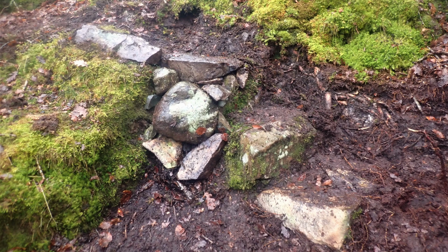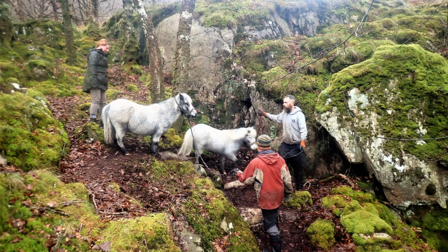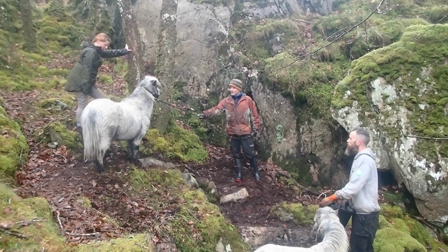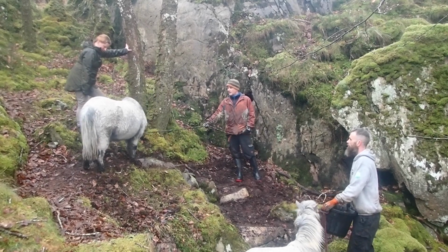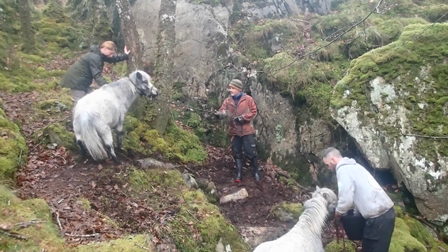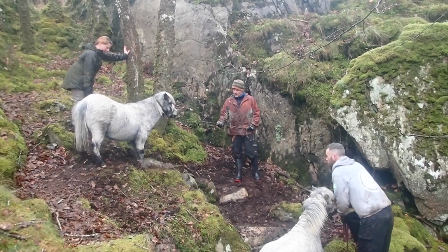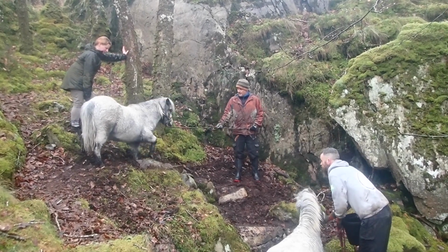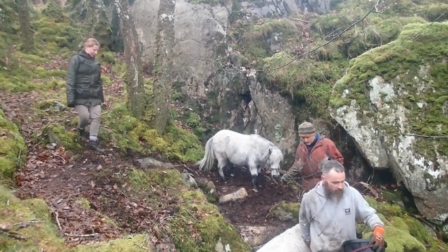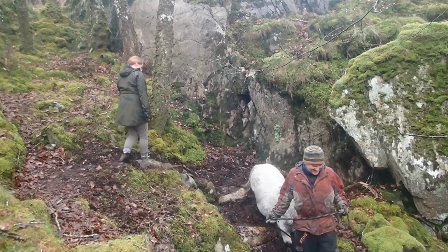So having made improvements to the footpath, we decided to try again. We got one pony down. Could we get the second one down? Sit. Good girl. You can do it. Come on. Head in the bucket. Come on. Let's go this way.